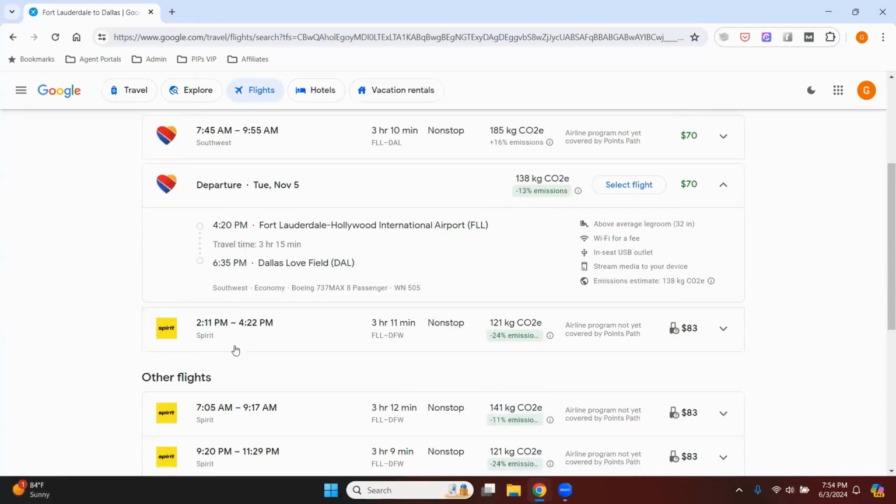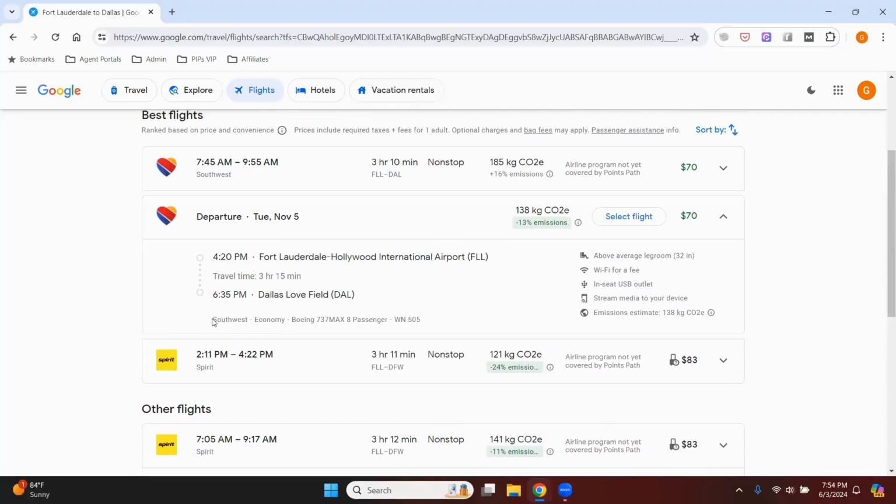And then it shows here, just like for all the other airlines that you'll see when you are expanding this, that it's going to be operated by Southwest. It's an economy. This is the aircraft, and then this is the flight number. It shows the above average leg room is 32 inches. It does tell me that there's Wi-Fi for a fee. It indicates that there is a charging outlet, so that's good to know. And then pretty much all of the Southwest flights are going to be bring your own device. So I have to use my phone or an iPad or a laptop to be able to stream media. And then it will show me the emissions. So let's hit select.